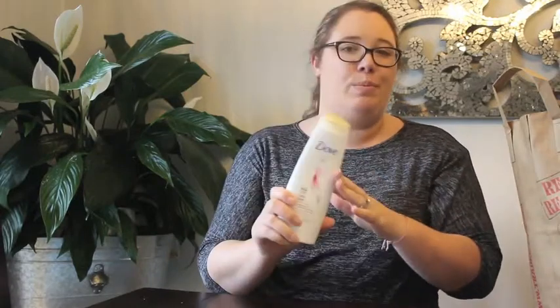This is the shampoo that goes with that Dove conditioner. Like I said, they're really great. They make my hair feel amazing. I just won't be purchasing them again because they're not helping my hair color at all.